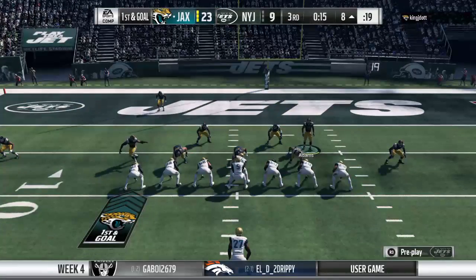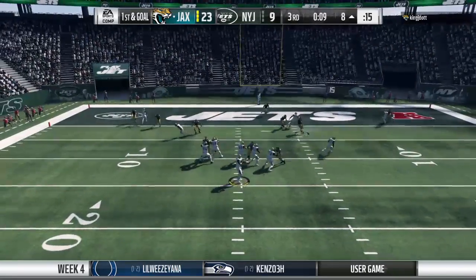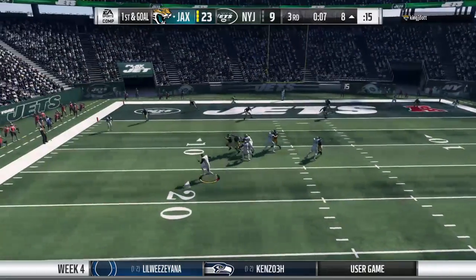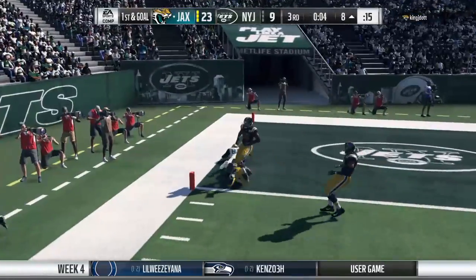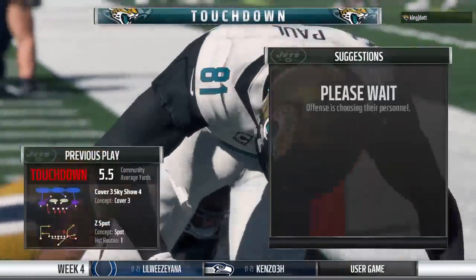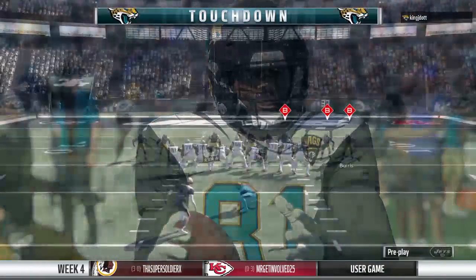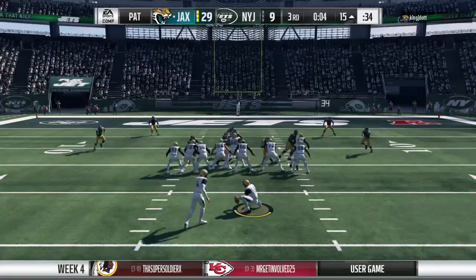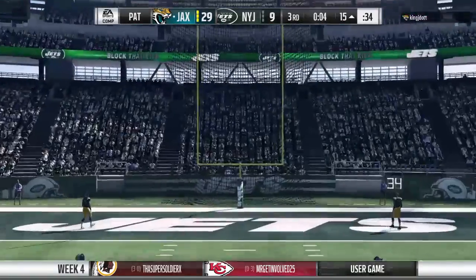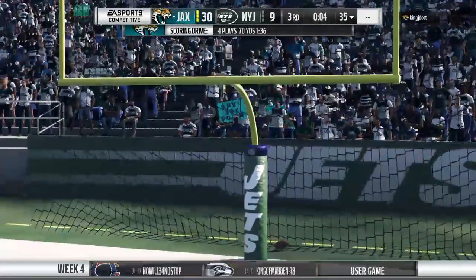Here we go now. Green Z. Left. Here's Bortles to throw. Dancing to his left. And it's caught. And he takes it in. Touchdown, Jacksonville. Niles Paul, his first touchdown on the year. And the Jaguars add on to their lead. And he'll bang that one through.